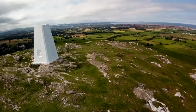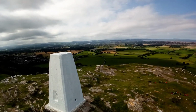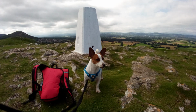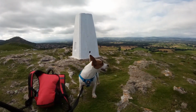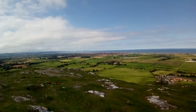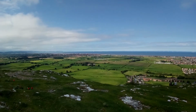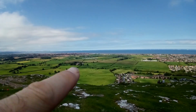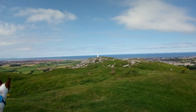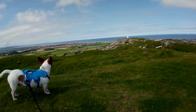Right, here's a trig point. Come here, Ryan, what are you doing? Bloody dog. So there's a trig point, and the dog was pulling and messing about. I didn't get to finish the view off. I don't know whether you can see it, that white patch there, that's where I've come from. It's been only me up here for about 20 minutes. Well, and my dog.